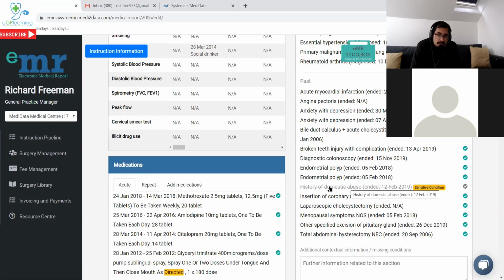Now, if whoever is reviewing this information wishes to change the current status, in other words, a green tick, you can click on it and it will actually convert to gray. And that gray tick means that it will be redacted from the information.